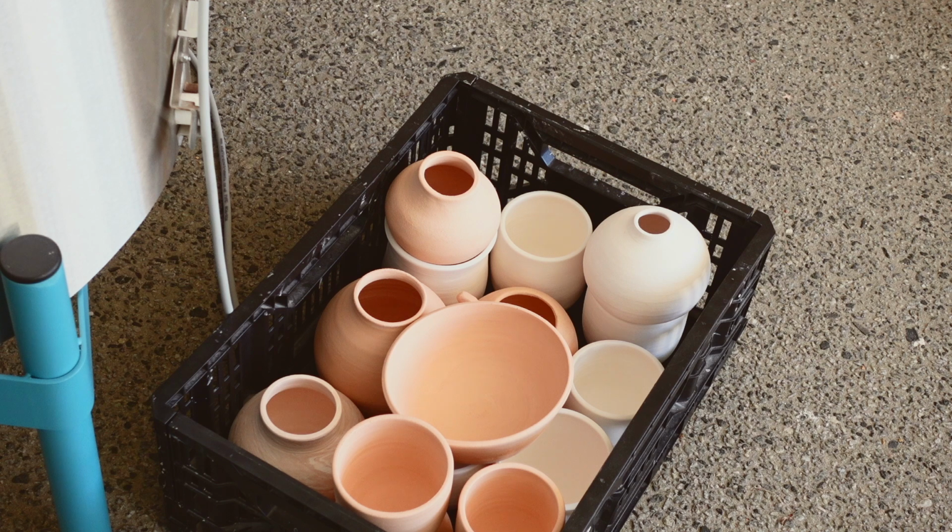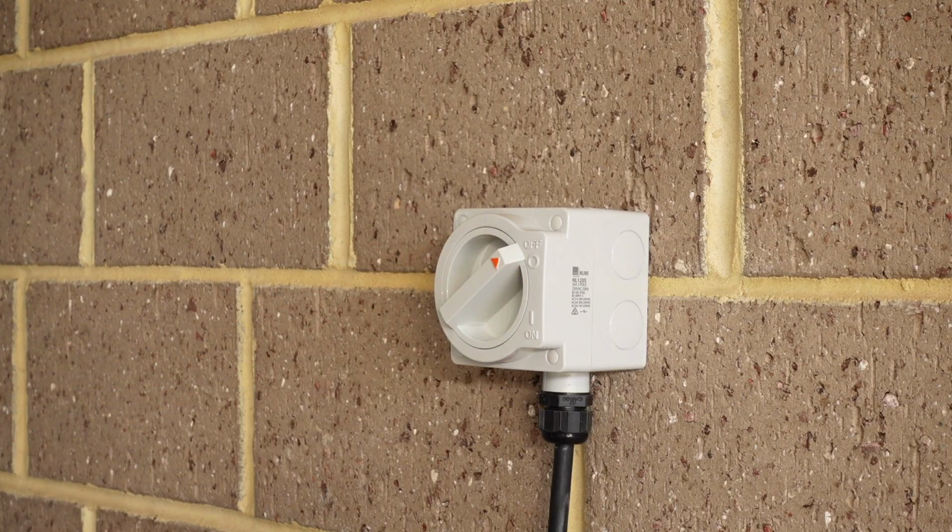That's everything unloaded. A whole bunch of stuff to glaze in the next 2 weeks. We'll be back for a glaze firing very soon. Gotta make sure I turn off the power.